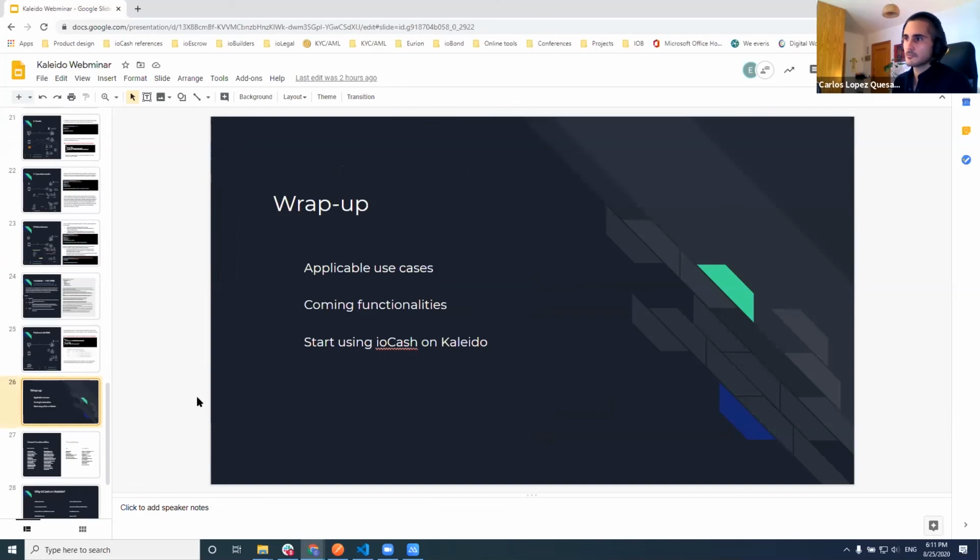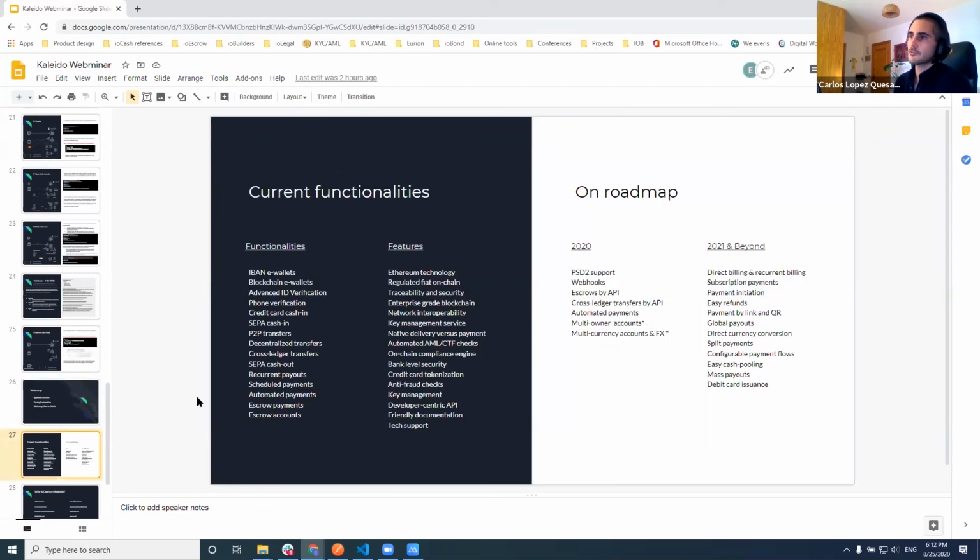So now, just as a small wrap up, we already went a little bit through the applicable use cases. As for functionalities that we have currently available and the ones that we will be working on, we have, like you saw, wallets with IBAN number, working on blockchain. We have advanced ID verification that you can use on demand. This basically prompts a link for a video in which the user can show his ID and his face is automatically matched with the photo in the ID to verify the ID really fast. We also have the phone verification, which, apart from what you saw on the OTP, we also have as an on-demand service.